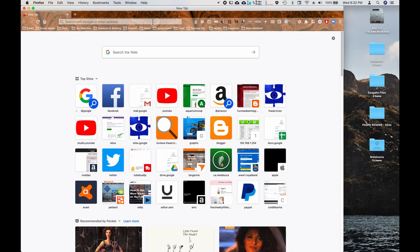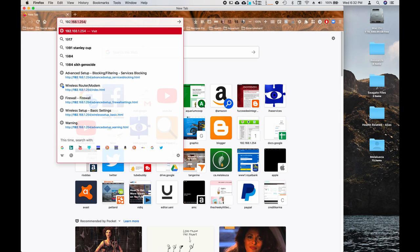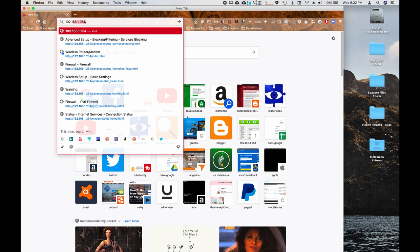Most times you're going to have to use your browser to log on to your router. You should be able to do it over wireless. Certainly you can if you're with Telus. And to find it, you need to type in the address in your search bar up here, and almost every time it's going to be the same. It's going to be 192.168.1.254. Occasionally it'll be .255, but it's almost always 254.